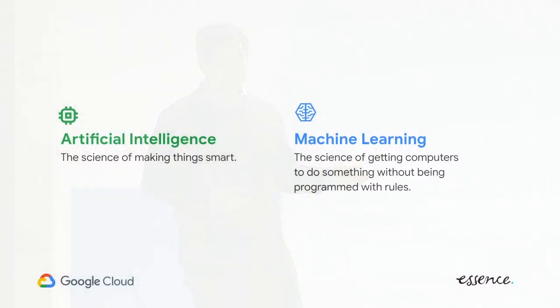Today, I'll be taking you through an example of how we customized ad creative with Google, but we do this for many of our clients across many industries. So first, the world right now is buzzing with talk of artificial intelligence and machine learning, the science of making things smart, and the science of getting computers to do something without being programmed with the rules. While there's a lot of theory going on, I'd like to share a concrete example of how we brought this to life.